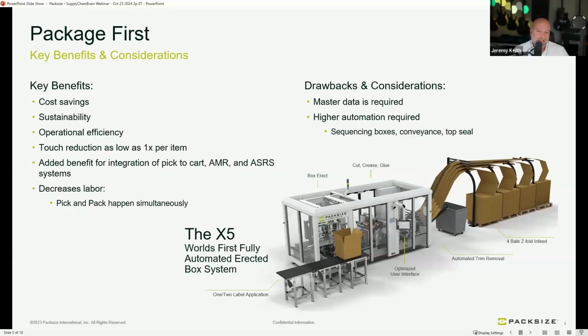There are some drawbacks and considerations that you want to be mindful of. Item master data, for one, is required. One important consideration when moving to a package-first facility is the need for accurate and detailed item master data. This means each product must have precise dimensions and weight information stored in the system. Without this data, the packing system cannot accurately calculate the optimal box size, which will lead to inefficiencies. For businesses with a wide range of products, maintaining and updating this data can be resource intensive and may require significant upfront effort to establish.